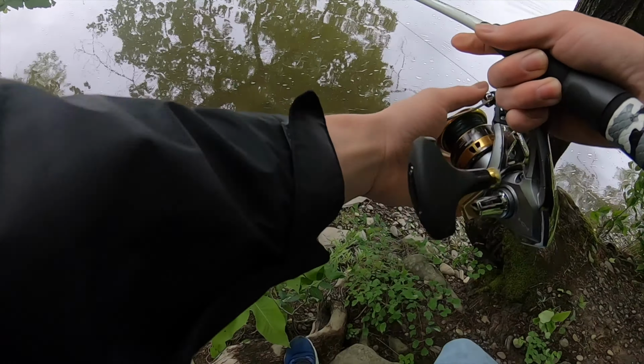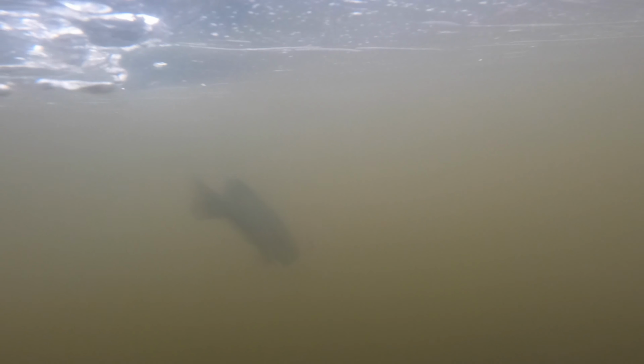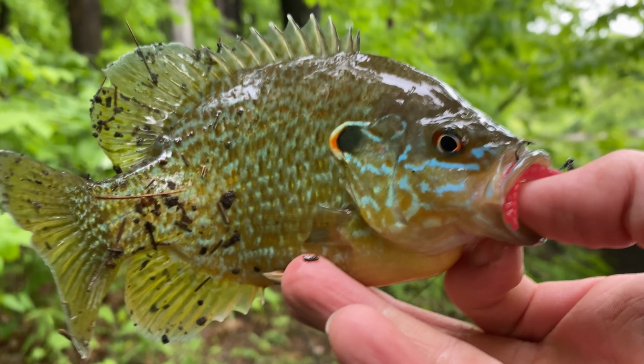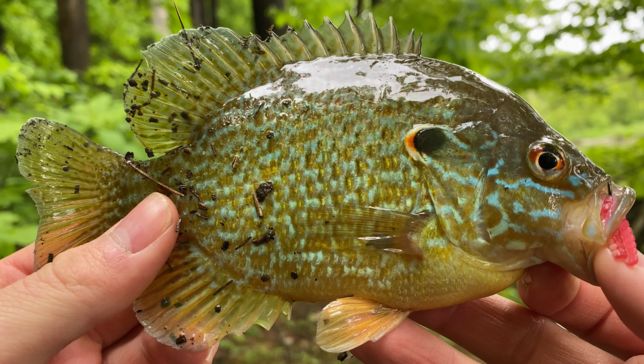Oh, that was a nice hit right there. I don't know what that was, but that was a fish. Got him. Look at that. What kind of sunny is that? All right, y'all, first fish of the day. Look at the color on this pumpkin seed. My gosh, that is gorgeous. Look at that fish. Wow.